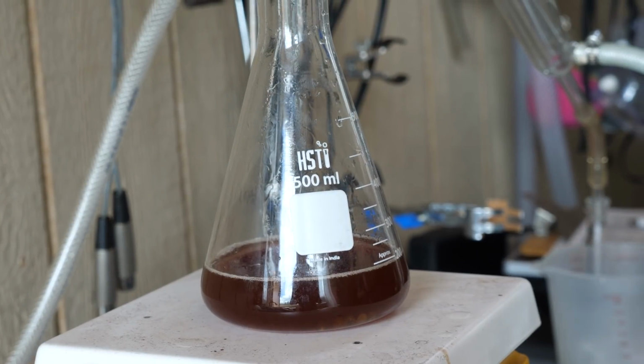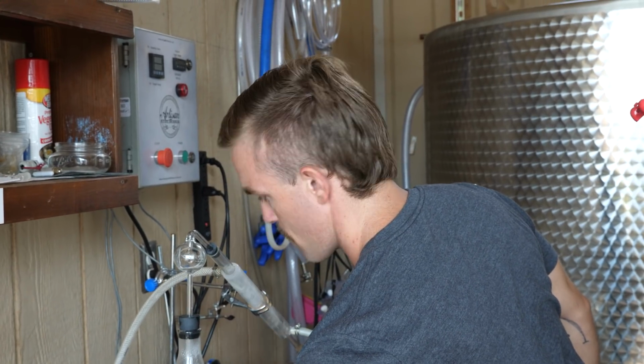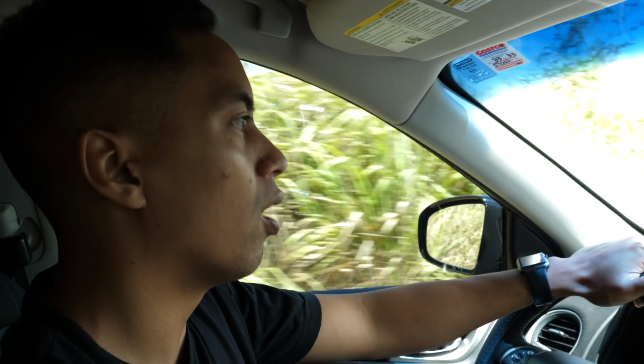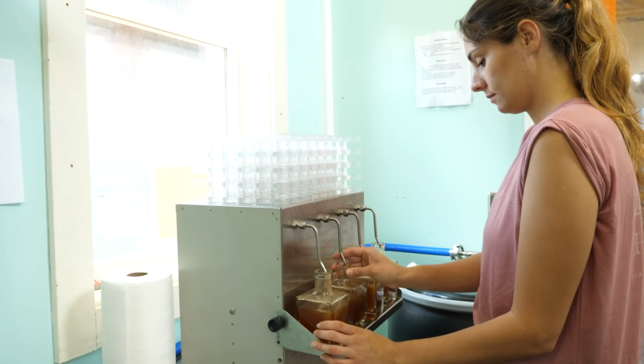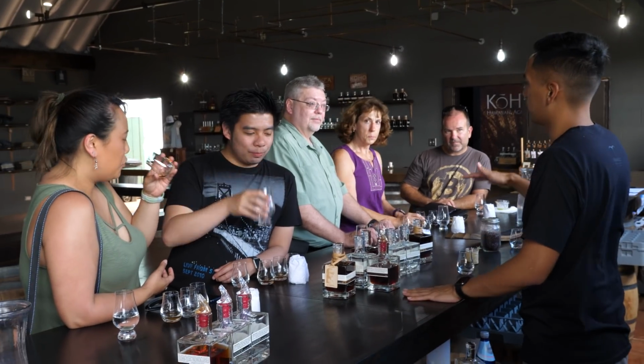And the really neat thing about our operation is you don't see a lot of distilleries that are able to control the raw product. And so, vertically integrated from the farmer to fermenting to distilling and bottling and even sales, everything is done through us. And so that's kind of the neat thing, we're able to control it from the top to the bottom.